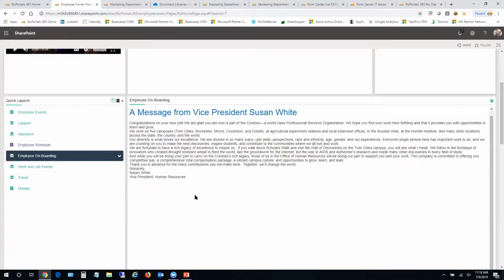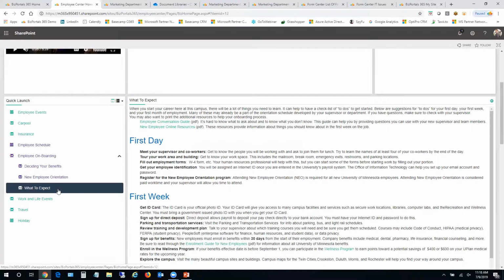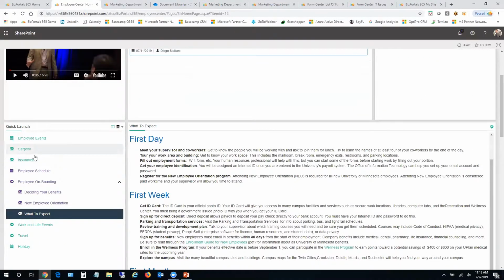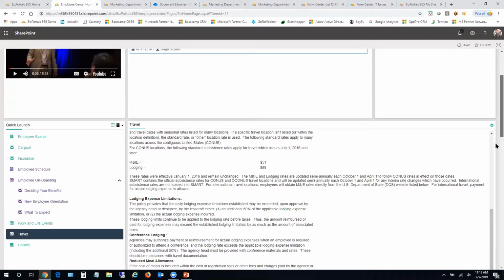And moving down, now this is a key feature of our solution that you can very easily publish text-based information. So not really possible in out-of-the-box SharePoint. So let's say you have some onboarding things that you want to publish for your employees. So when they come in, new hires, reading about their benefits, signing up for new orientations, what to expect on the first day, first week, all of that information can be housed here. This is all custom. You can really build your own sections here, what you want to publish for your employees. You can decide. So very easy for employees to consume that information right here.